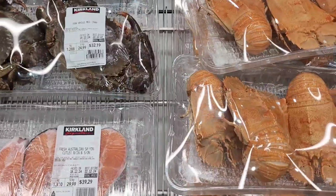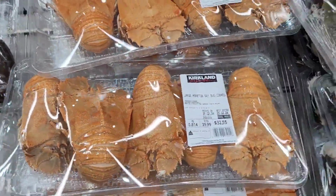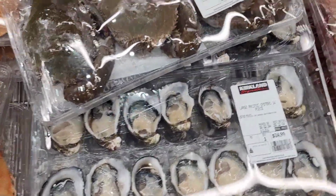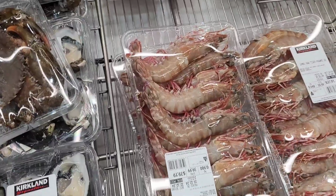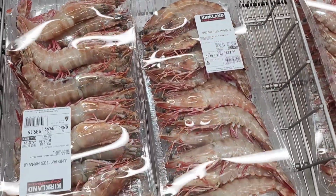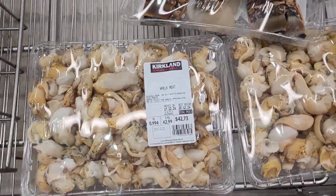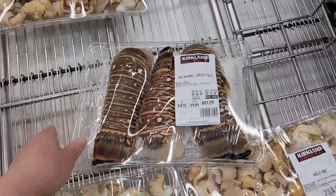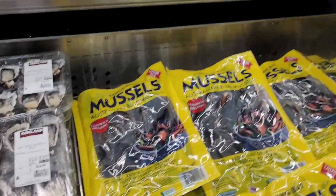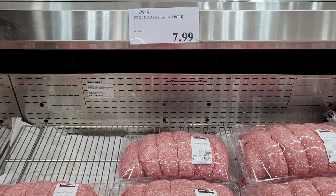The mud crab at Costco is not fantastic. I have tried that before, but I haven't seen Balmain bugs at Costco before, so I'm assuming that's a Christmas item that they've introduced. Oysters are kind of a regular item at Costco. Prawns are as well. Sometimes you'll see bags of mussels and clams as well. This is some type of whelk meat, I believe. And lobster tails, more oysters, and some vacuum sealed mussels. Now these used to be, I think, $7.99, then $9.99, now they're $15.99.